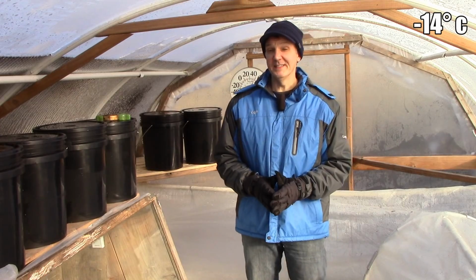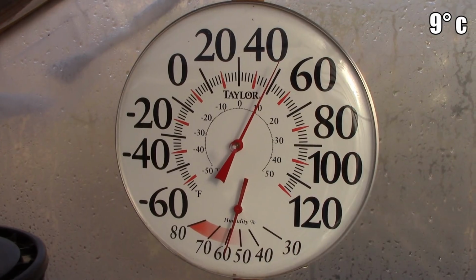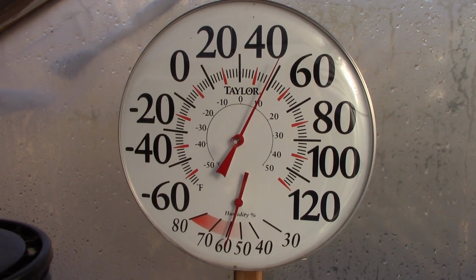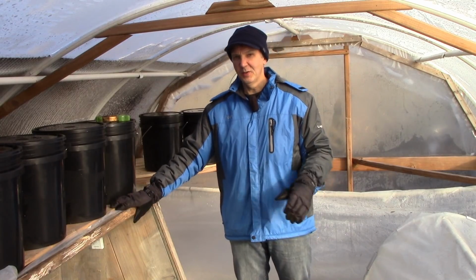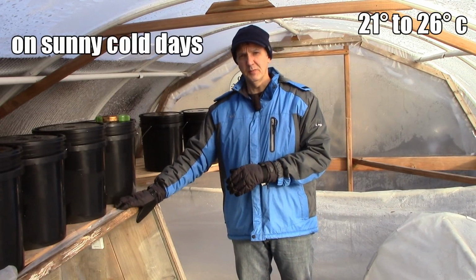Even though it's only 6 degrees outside, it's a much warmer 48 degrees inside. And because it's sunny out, you'll see that temperature continue to rise throughout this video. We see even bigger temperature differences inside our low tunnels and cold frames. For example, it typically gets up into the 70s here under double cover.